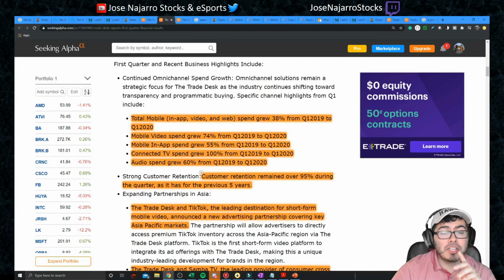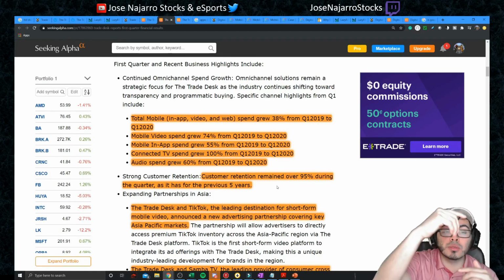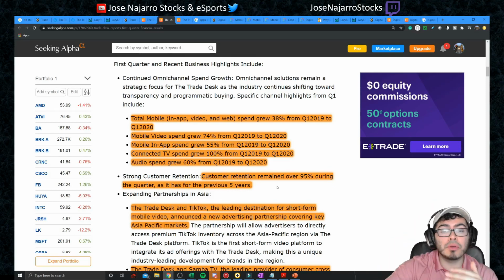Another thing they mentioned is the customer retention rate remains over 95%. And that's actually pretty strong. And it has been throughout the past 5 years. That retention rate seems to be around the high 90%. So that's actually really strong. If the Trade Desk is able to keep all those customers, it's just going to continue to build up its revenue machine.